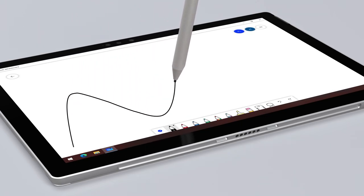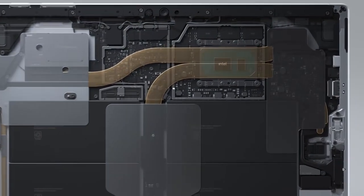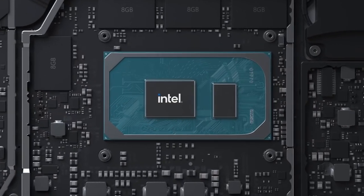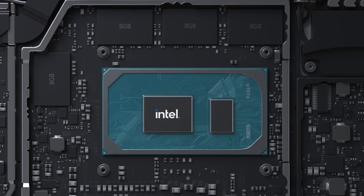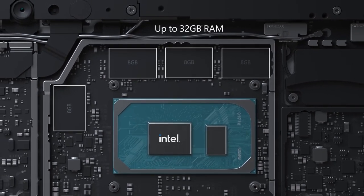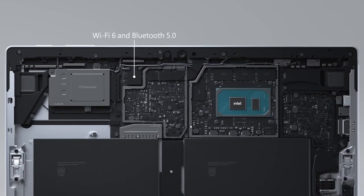Moving to the inside of the Surface Pro 7 Plus, you'll find more updates. First, Surface Pro 7 Plus uses the latest 11th Gen Intel Core processors that are up to 2.1 times faster than the previous generation, and 3.5 times faster than Surface Pro with LTE Advanced from 2017. It has options for Core i3, i5, and i7 processors. And this is the first Surface Pro device to offer options of up to 32 gigabytes of RAM. Of course, Surface Pro 7 Plus also supports Wi-Fi 6 and Bluetooth 5.0. This, combined with the optional LTE Advanced, gives you enhanced connectivity. More on that in a moment.